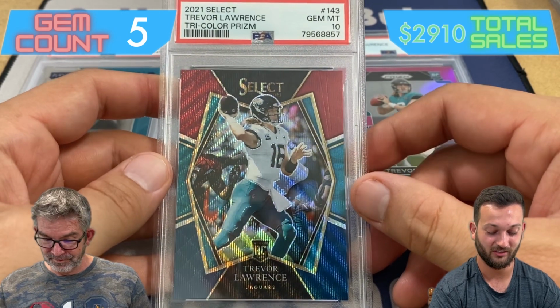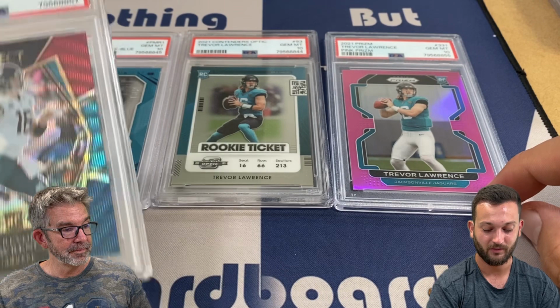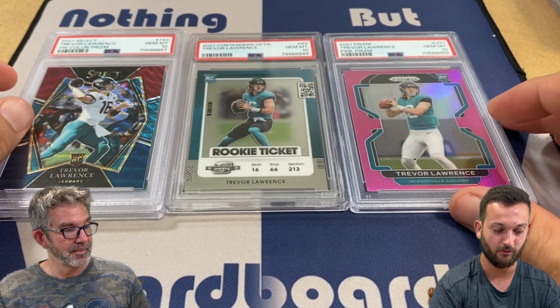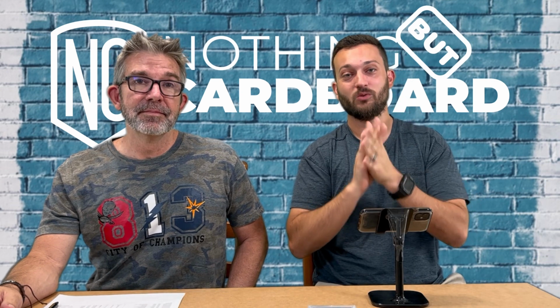They will. So that is a perfect way to end this video. We can see we ended up with 5 10s right there. 5 Trevor Lawrence PSA 10s with the huge pink prism, and then these 3 right here. These are all massive profit off of these cards. Sweet. So hopefully you guys enjoyed this. This was a much better reveal for me than the last one, even though I only ended up with like 8 Gem Mint 10s total out of the 30. I'll take it because of the margin on some of these cards. They don't always have to gem out for you to make money off of them.